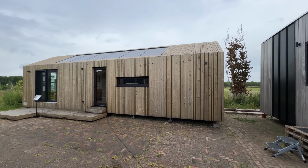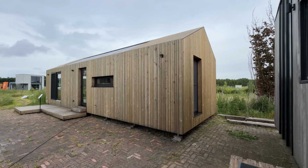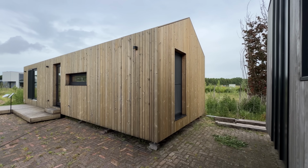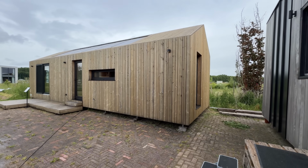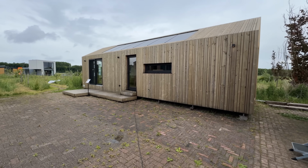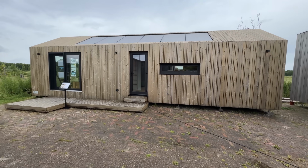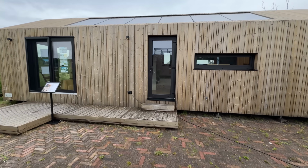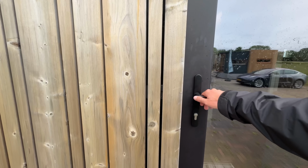They've got these black frame windows on this home, and against the wood, I think it looks quite cool. So the Tiny Rebel signature look is working well. Let's duck inside and see exactly what they've got going on with this interior. I would go all the way around, but you know what? It's kind of into the shrubs back there.